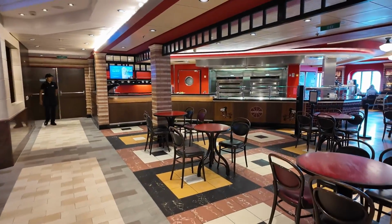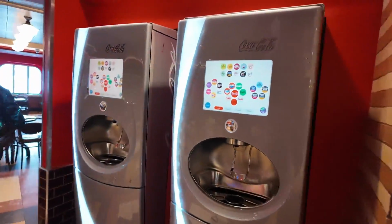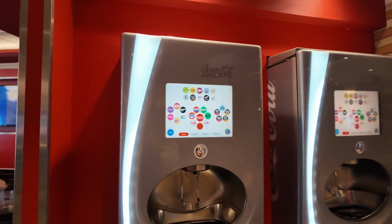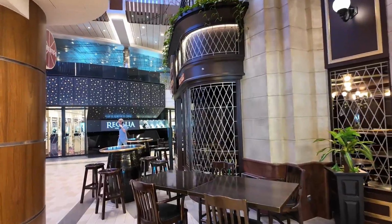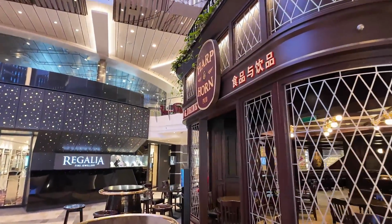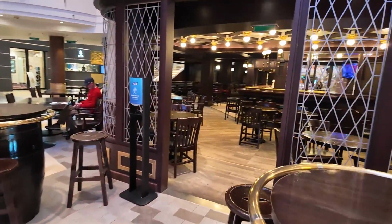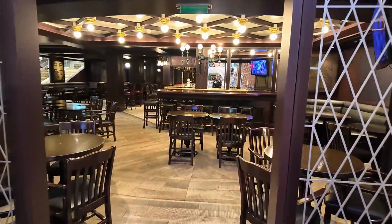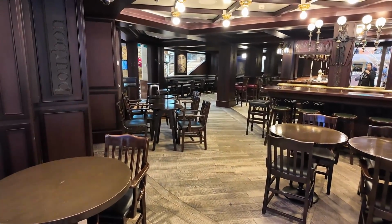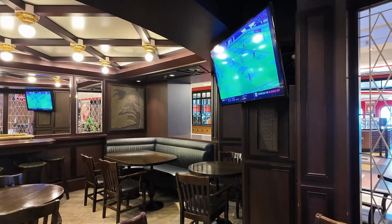Also inside Sorrento's, this is the pizza side of it, there is the Coke Freestyle machine. So if you have the drink package, they do use Coke Freestyle machines here. And then directly across from Sorrento's is the Harp and Horn. This is the pub. They've had acoustic guitar, they've had pub quizzes, they've had a whole lot of different events going on in here. But you can see it's a great little venue. They also had the TV with the sports, so it is doubling up as a sports bar.